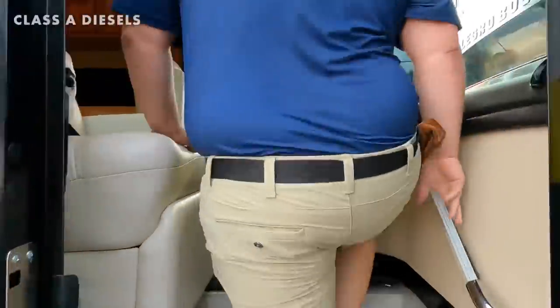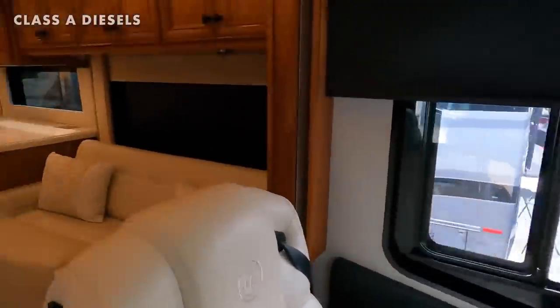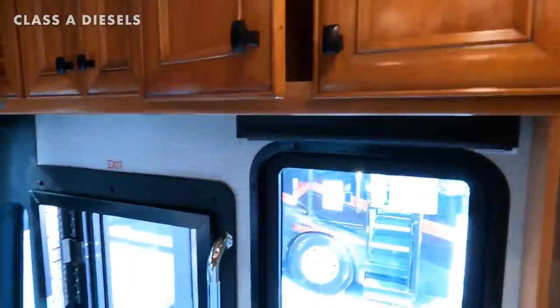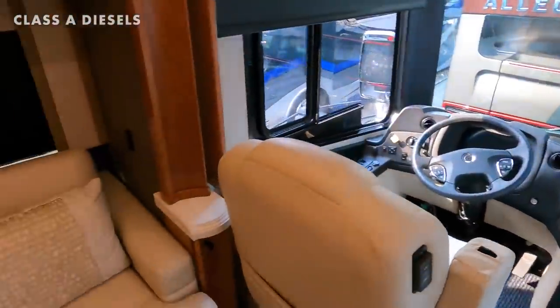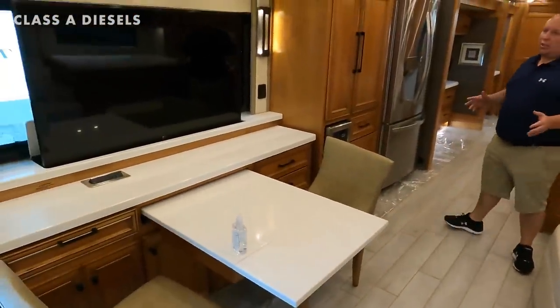All right. You know, the Allegro Bus has a certain quality and reputation. When you step into every Allegro Bus, it is signed by Mr. Bob Tiffin himself. That's cool. It is. And again, nice cockpit area right here. People want small, but people don't want to sacrifice quality. And that's what this Allegro Bus is, and that's what this Newmar is.